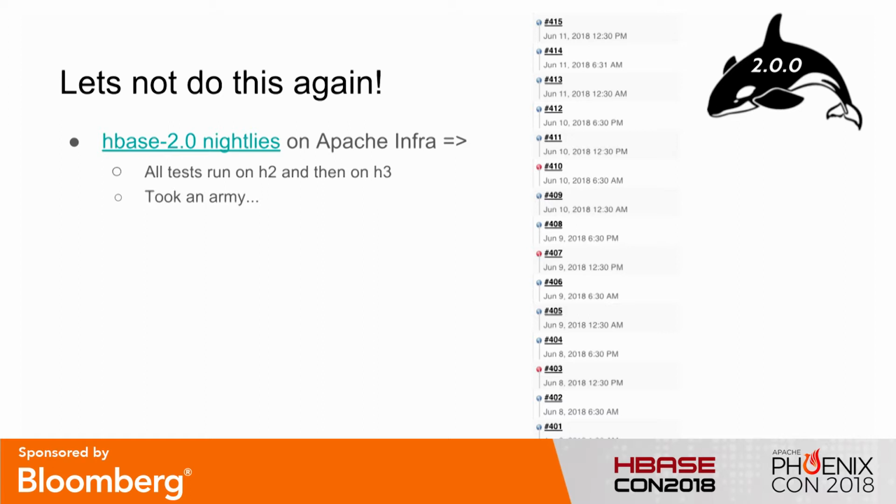But we built up a load of tech debt in HBase 2, and then an army actually fixed it. An army went about fixing the unit tests. Now this is a picture from a few days ago. This is the HBase 2.0 nightly runs, and the nightly run involves the total unit test suite on top of Hadoop 2, directly followed by the whole unit test being run on top of Hadoop 3. So the fact that it passes is kind of a miracle in itself.